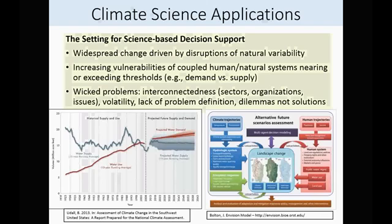And then in thinking about whether we're going to solve problems, for a lot of these issues and challenges, there is no solution. It's simply managing dilemmas, managing choices, and changing choices, changing stresses, changing challenges. And that fits the classic definition of wicked problems. That is, it's difficult to even define the problem, let alone figure out a solution. There is no real solution.